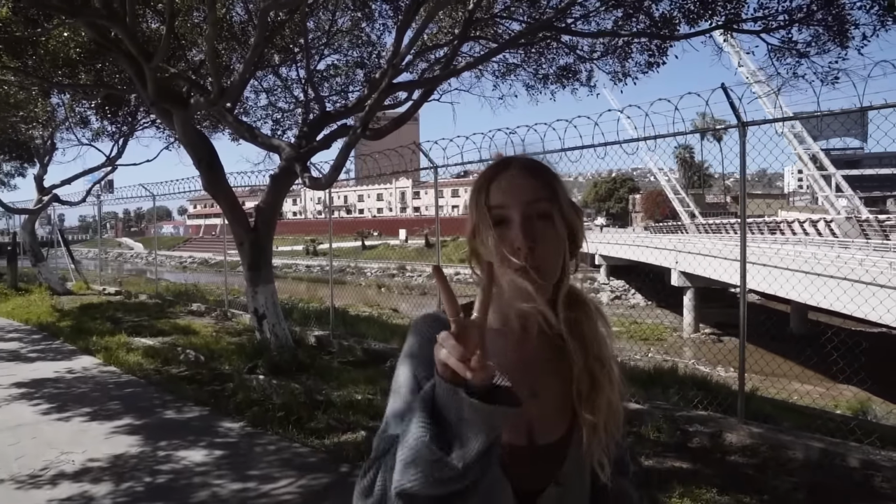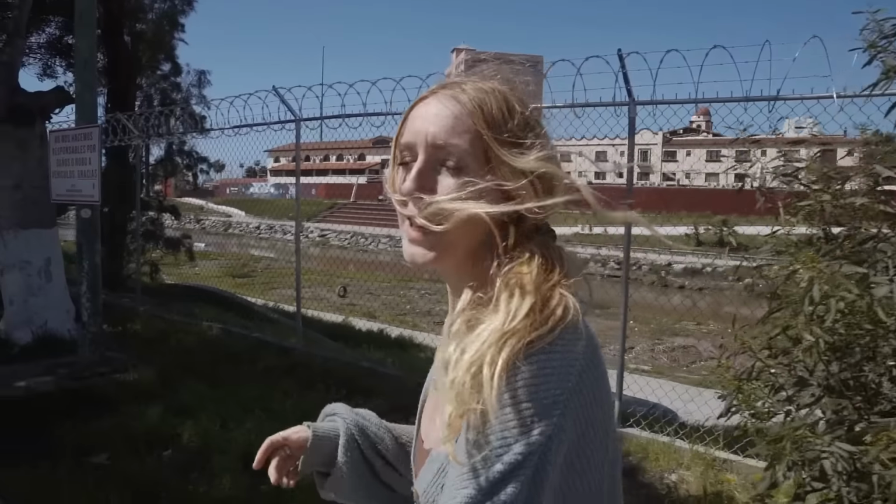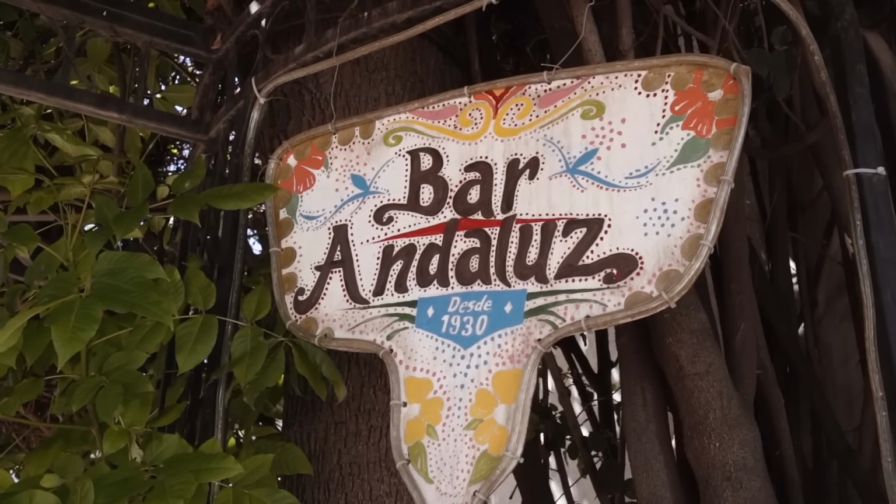Ensenada isn't just famous for its ceviche and its seafood. It's also the birthplace of the margarita. There are 2 bars here that claim to be the original place that created it. Seeing as we seem to be eating and drinking our way around Baja this week, it only seems fitting that we go to both of them.